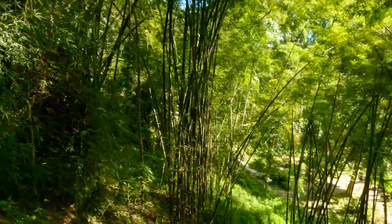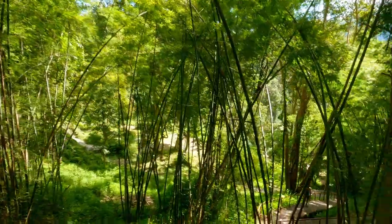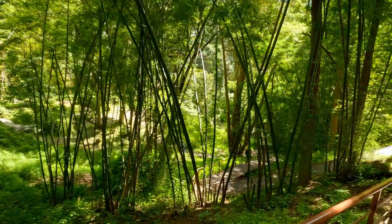We're making our descent down to the sticky waterfalls right now. And there's quite a few people here actually. It's pretty nice. It is a Sunday, so we will be sharing this beautiful piece of nature with a lot of people.